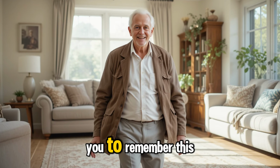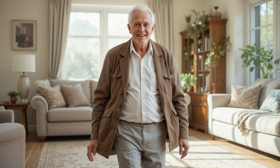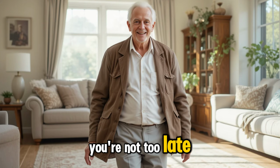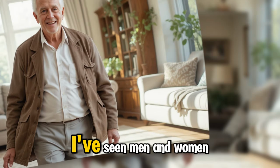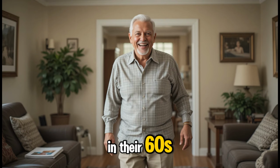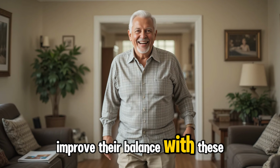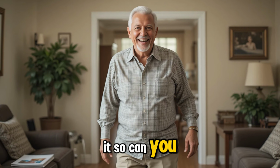I want you to remember this. Fall prevention isn't about fear. It's about empowerment. You're not too old, you're not too late, and your body is still capable of change. I've seen men and women in their 60s, 70s, even late 80s improve their balance with these exact steps. And if they can do it, so can you.